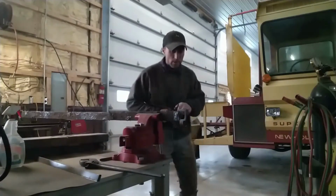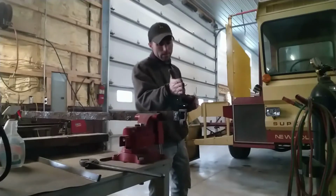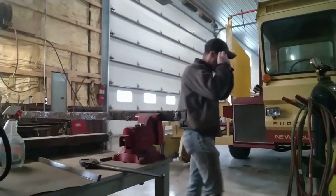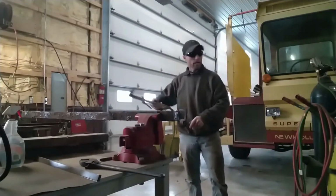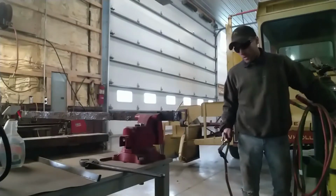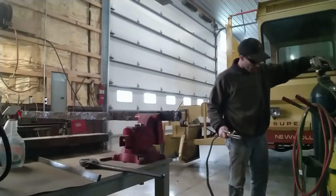So one of the paddles, I realized after I got it welded back together, was actually bent a little bit. And so I gotta try to get it straightened back out, because if I leave it bent, it might just walk back off the sprocket. And then we have the same problems all over again. So I'm gonna heat it up with a torch and try to straighten it out.